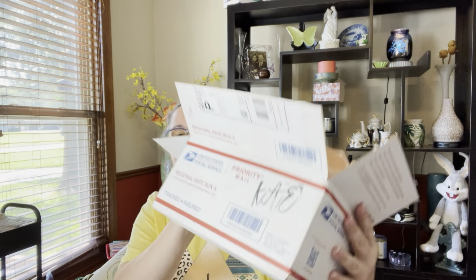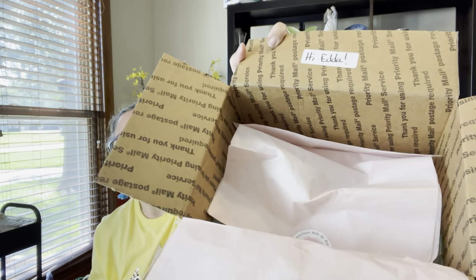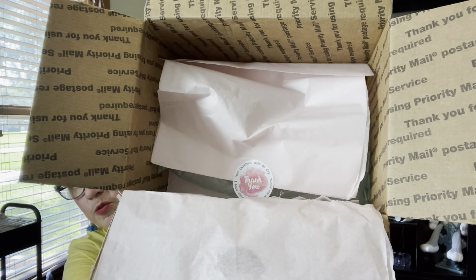So, obviously, I've already been through the scents a few times now, and I'm going to try to jump in and get this done. This was actually a haul that I did with Kay's Scented Melts. It was packed really nicely. It had the little sticker that said, "Hi, Etta." And then it had the wrapped paper with the little thank you sticker on it.